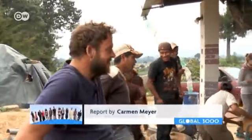This is probably the only school in the world where the students pick up after themselves and use the trash to build eco-friendly homes. Right here in San Juan, Comalapa.